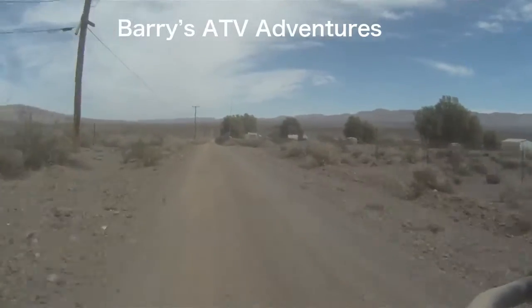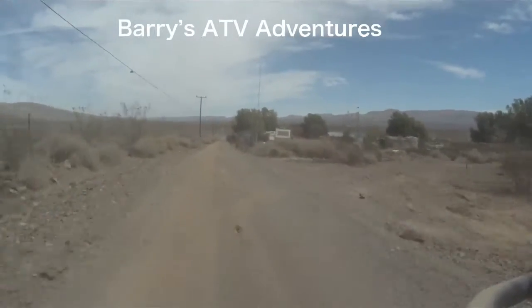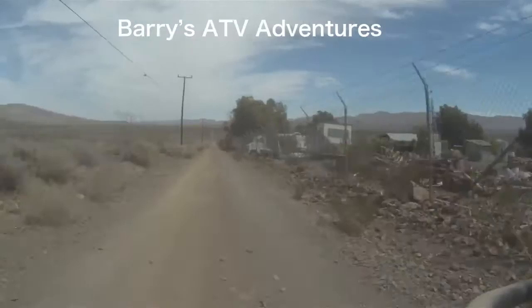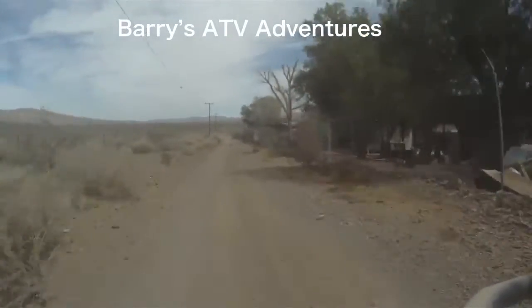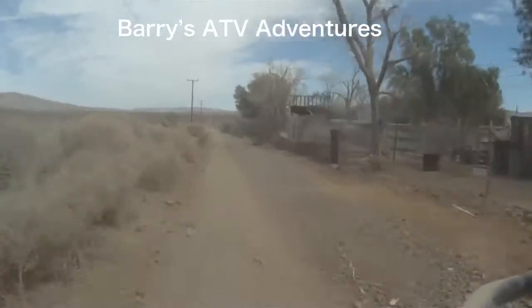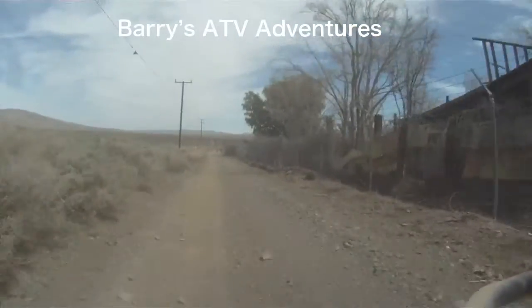Right next to that is a small trail that'll take us up towards the railroad tracks, and then there's a crossing underneath the railroad tracks that we'll get on, and we'll make a left turn and parallel those tracks and head across the Fremont Valley.